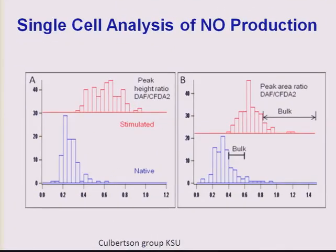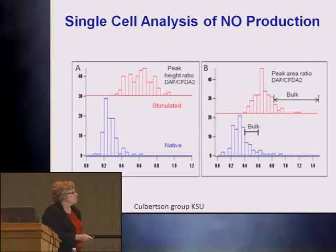This shows the histograms for the NO production using the stimulated versus the native cells. This is with fluorescence detection using the DAF-FM dye, which has been incorporated into the cells. And so you can see that you do see an increase in the amount of nitric oxide in the stimulated cells. He's also done some preliminary work with macrophages and is able to show there's an increase in the nitric oxide in those as well.